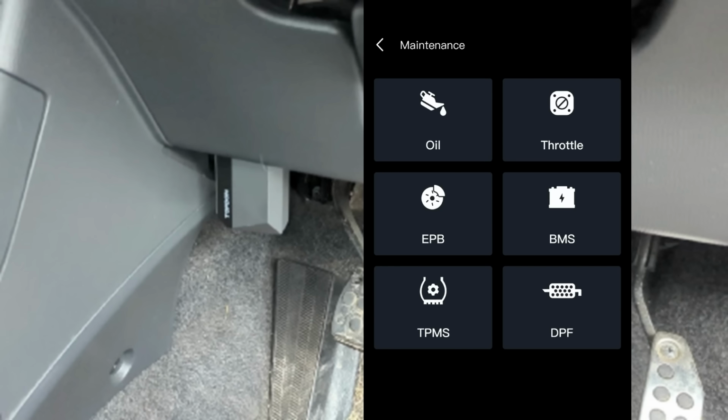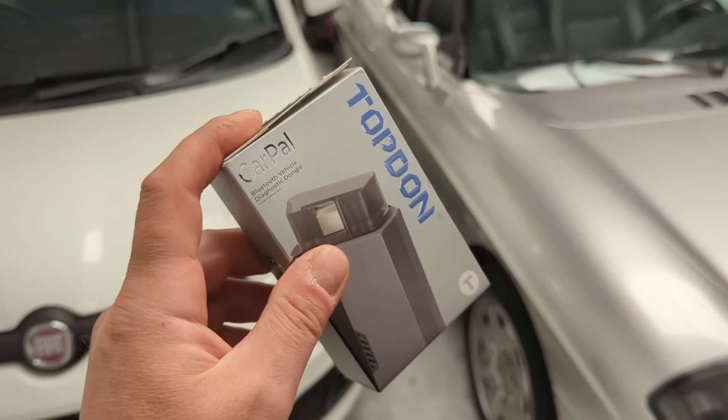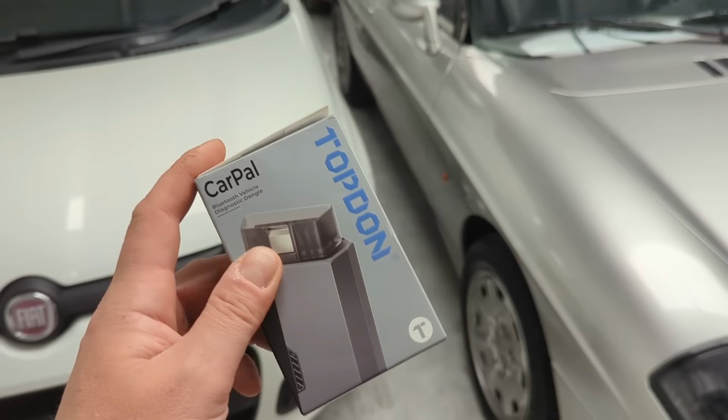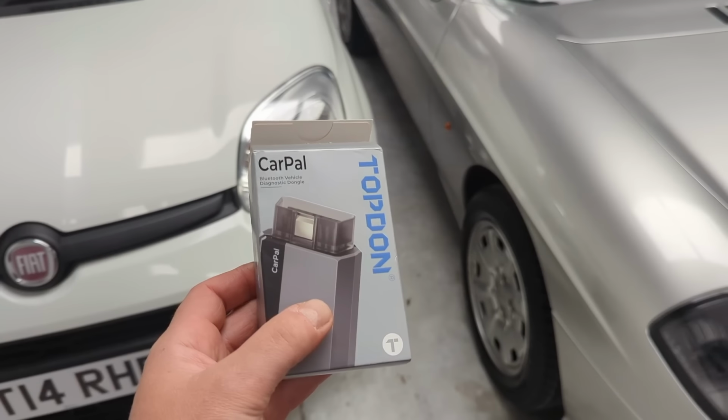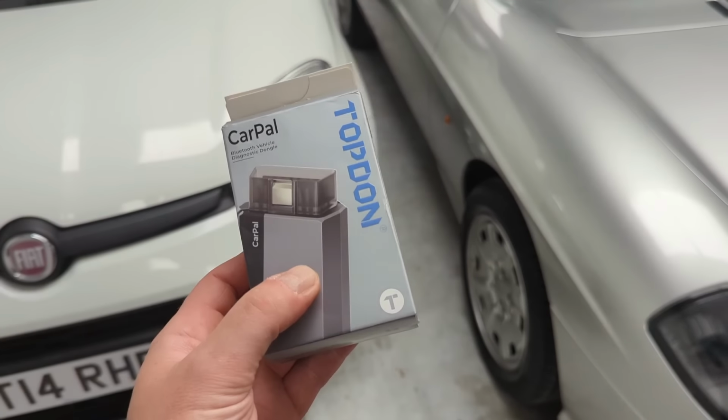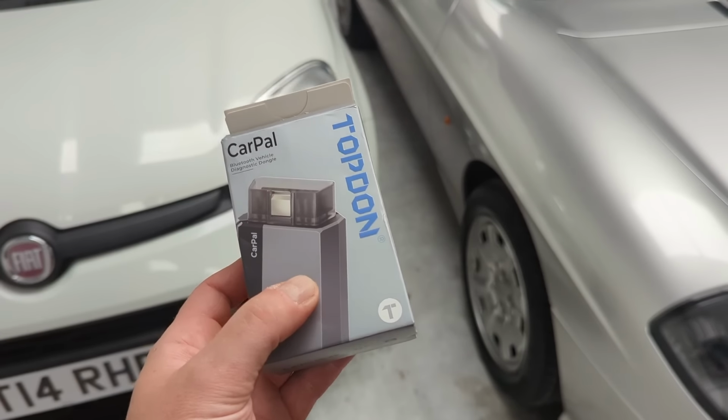Got your oil reset there, your throttle reset, your electronic parking brake reset, BMS, I'm not sure what that is, DPF regen, TPMS sensors, a lot of features for such a low cost device. Now that is a fantastic little bit of kit, to be fair. I thought it was going to have fewer features than that for the price point, but that really is going to do pretty much everything you as a little home mechanic might want to do. Or if, like I say, you just want to get an idea of what it might cost to fix your car, what your car's general health is.